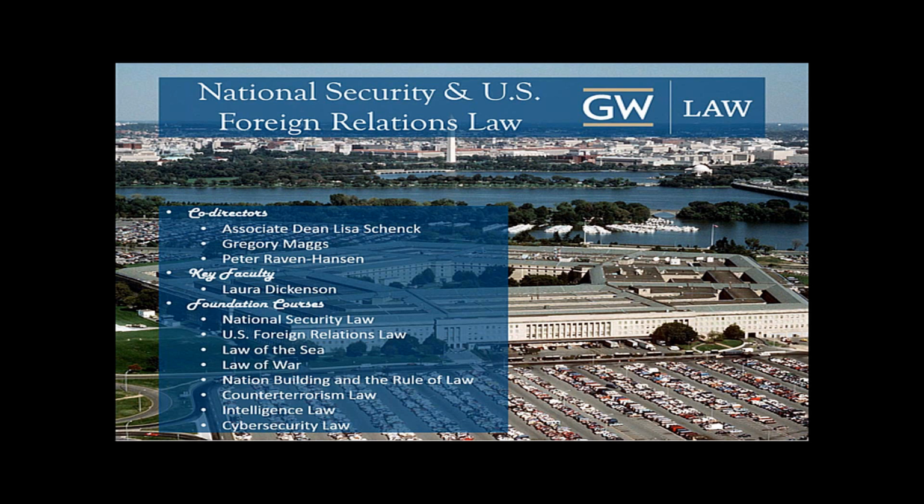National Security and U.S. Foreign Relations deals specifically with U.S. foreign relations law and then nation building. But you could do a lot of international law courses as part of this. So you could do a hybrid of international law and national security if you were interested. This program does allow you to cross-pollinate a little bit with the other specializations.